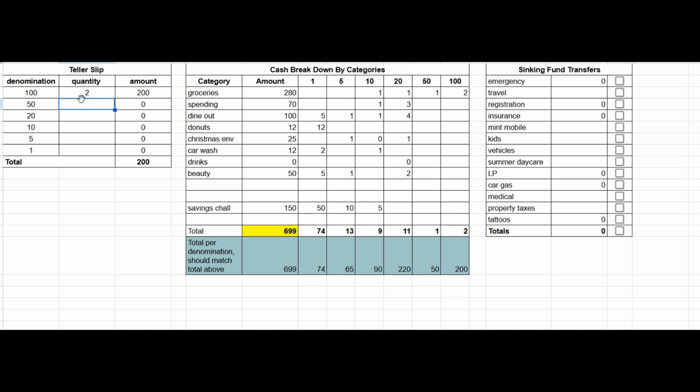So I need 2 100s. I need 150. I'm taking all of this information from right here. I need 11 20s, 9 10s, 13 5s, and 74 1s. And so it did the math over here and is telling how much money I need worth of 20s, 50s, 100s, 10s, 5s, 1s, and my total is $6.99. So this also should match what we have here for totals, and it does. So this is what I'm going to copy down onto my teller slip when I take it to the bank. So that's the cash piece that's done and ready to be executed.